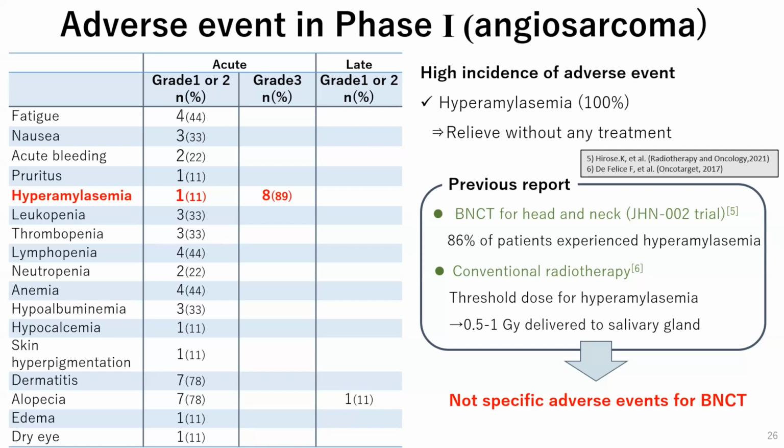From the previous report about BNCT for head and neck clinical trial, 86% of the patients experienced hyperbilisemia. Additionally, previous report from the conventional radiotherapy showed dose for hyperbilisemia is 0.5 to 1 gray delivered to the salivary gland. So I think that it may not be specific adverse event for BNCT.